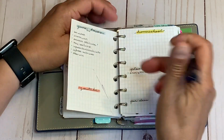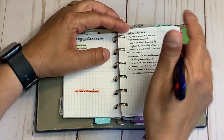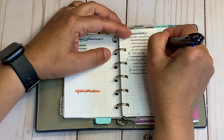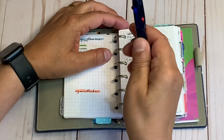Vehicle maintenance, I think I did that, but I need to double check on that. So I'll just put it here in red, check that if it's completed. Because I think I did.